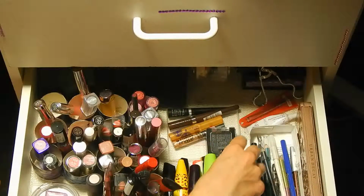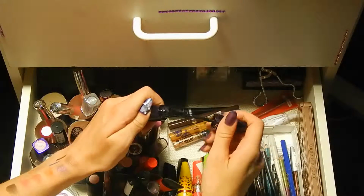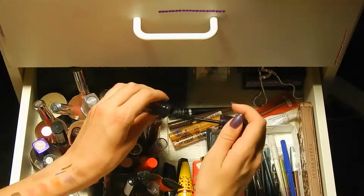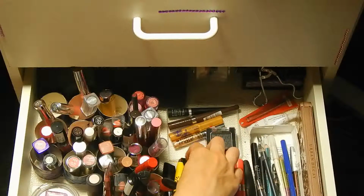Then here are my mascaras. I have a whole lot of them, but my favorite one at the moment is the Sexy Pop one by Yves Rocher. Just because it has a really nice brush. And also it just doesn't leave clumps in the eyelashes ever. It's basically like, it looks like your own eyelashes but better, sort of thing. So yeah, I really like it.